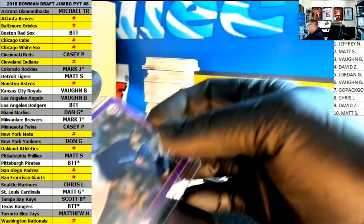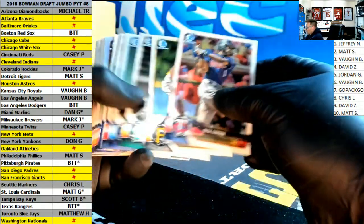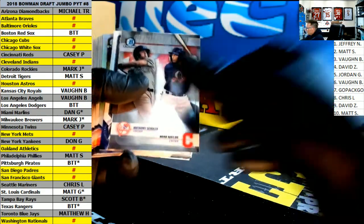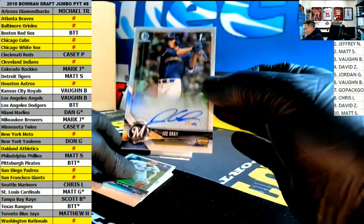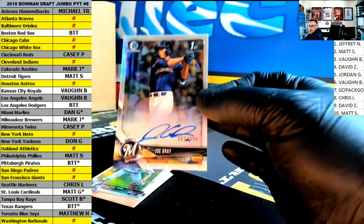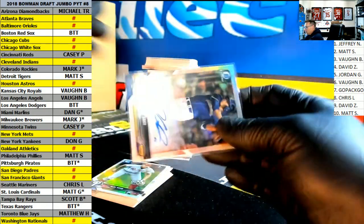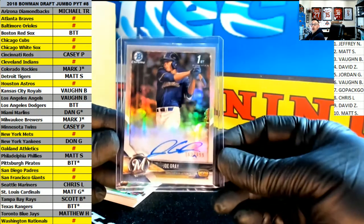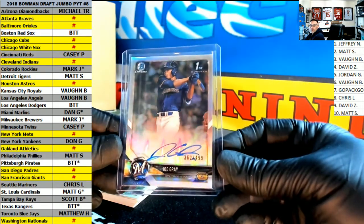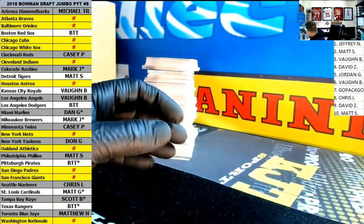Matt Slit. Some supply issues here. Oh, oh, oh! Joe Gray again. Refractor this time. 362 out of 499 with the extra little swoop down there on the bottom. A little pin hiccup. I'll get a miss on the surface if it gets graded. Brew Crew. Migs. There you go. You're going to have the Rainbow 2. You got one of the hardest ones to get. You got the red one already.